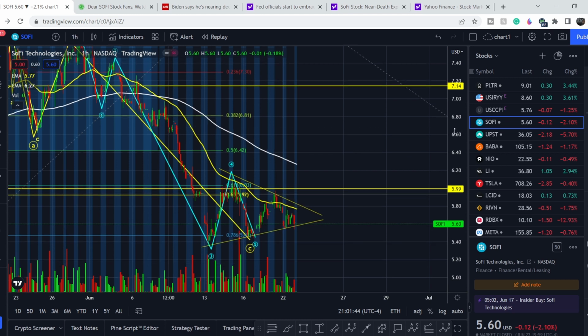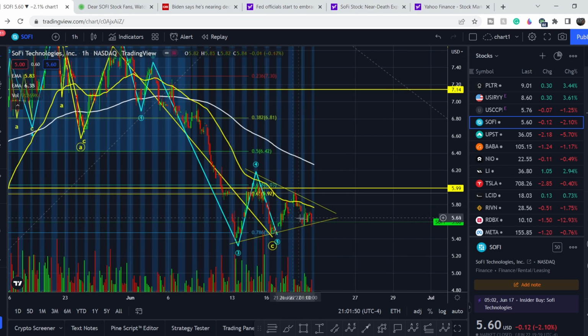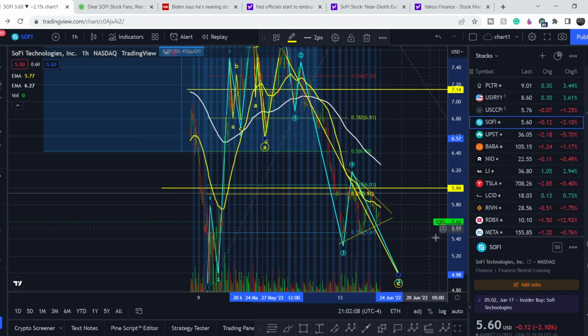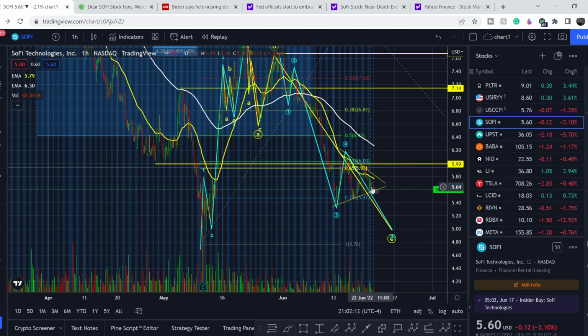But this triangle appears on the fourth wave, as it usually does, and this means we have to have at least one more leg to the downside, and this means the bottom of the fifth wave is not right here, and we have to have the breakout below this range of support, and in this case we will complete this retracement. So what should we expect next? Definitely we have to wait for the breakout, and this breakout, in my opinion, will happen by the end of this week.